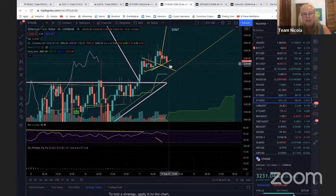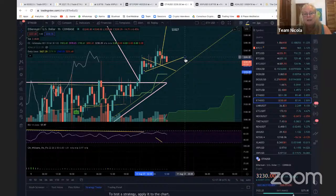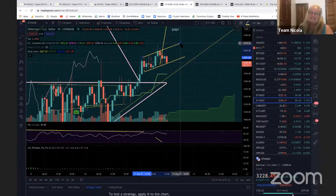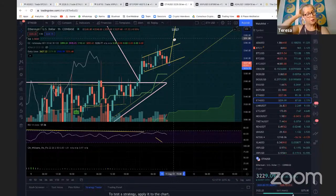Yeah, so it's got rejected off of the bottom of this bit here, the bottom of the triangle, right? Which means this could now be, ta-da! Yeah, Ethereum loves to trade in channels. It is the channel cryptocurrency more than any other. So I wouldn't be surprised to see that at all.